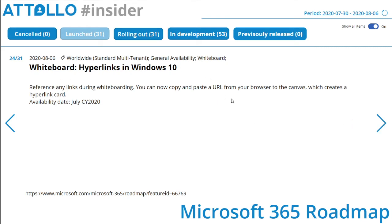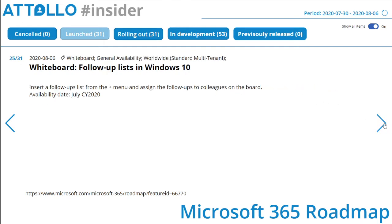Okay, Whiteboard, hyperlinks in Windows 10. So reference any links during whiteboarding. You can now copy and paste a URL from your browser to the canvas, which creates a hyperlink card. Whiteboard, follow-up lists in Windows 10. So insert a follow-ups list from the add menu and assign the follow-ups to colleagues on the board.